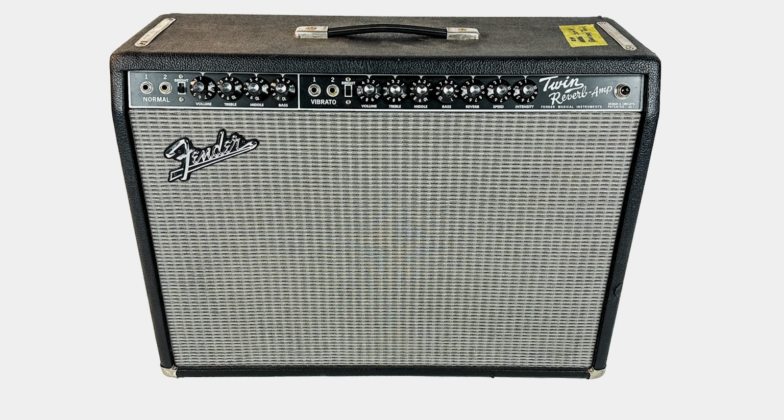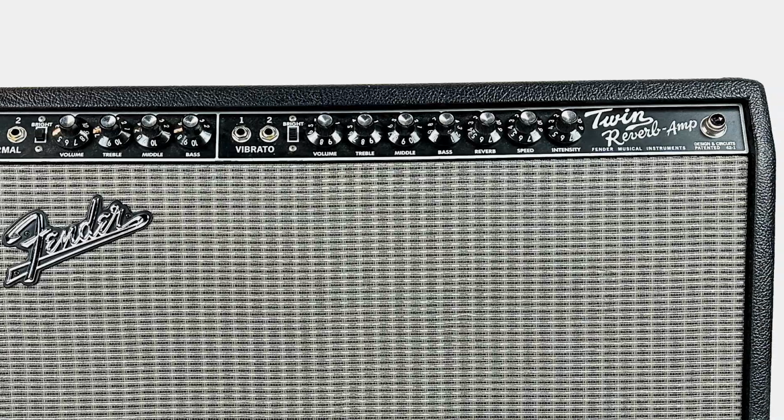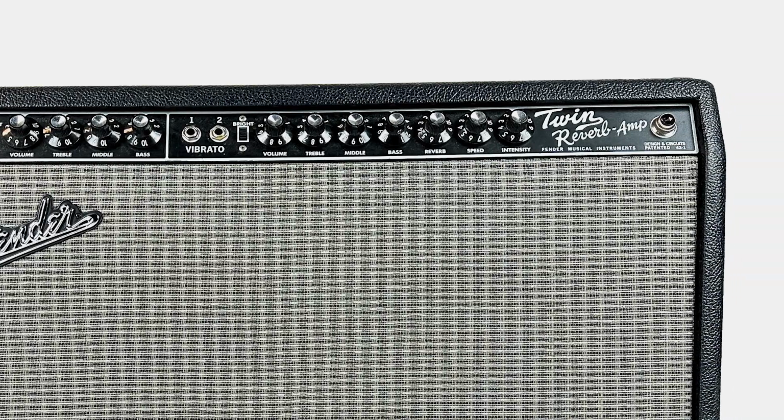There's also a Fender '65 Twin Reverb reissue, which was the main clean sound that we used on all of the Underclass Hero record and the Underclass Hero tour. We brought that out with us, and that thing sounds really great.